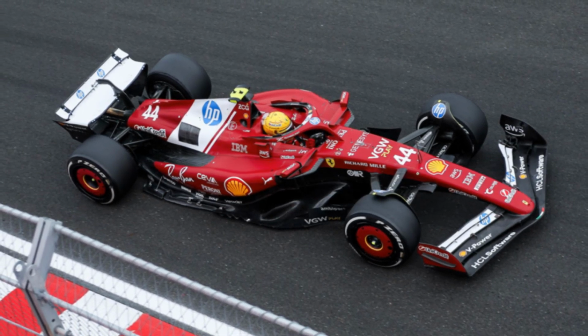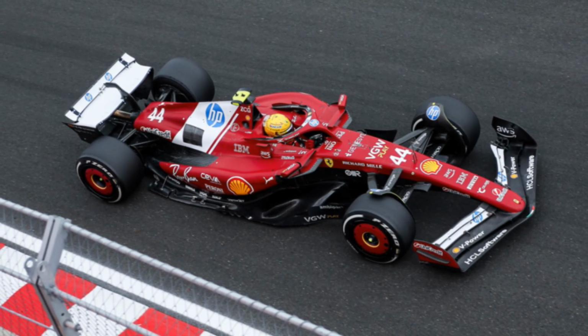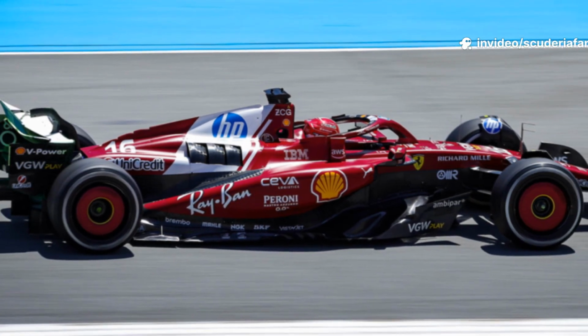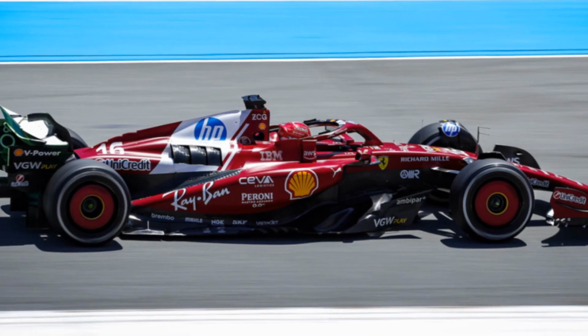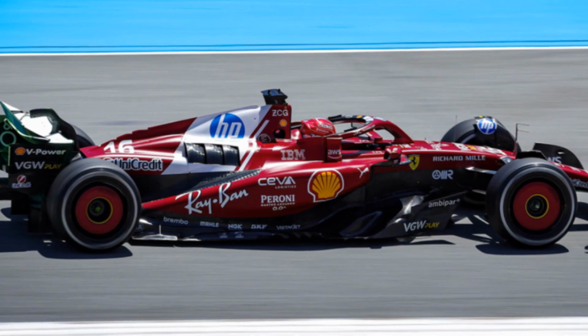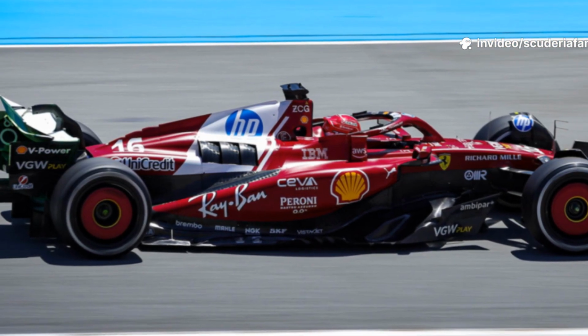When it came to tire management during the first free practice session, there did not appear to be major problems for the Maranello team. Although both drivers, and particularly Lewis Hamilton, required some steering corrections during their laps, the two Ferrari drivers were able to manage tire temperatures effectively. Importantly, there was no evidence of a significant performance drop-off, which would have been harmful to long-run pace.